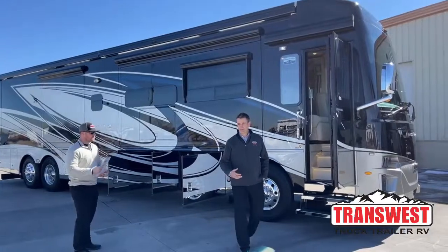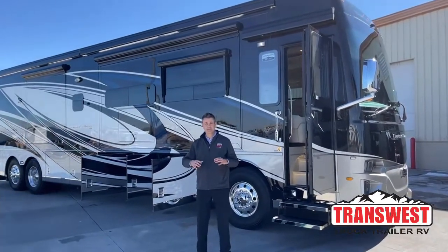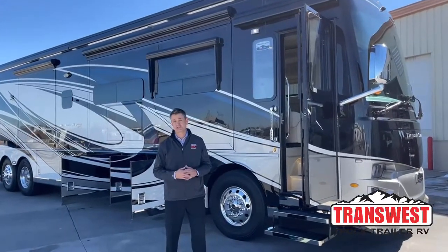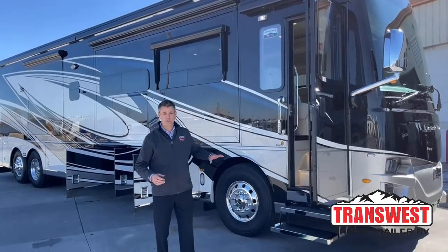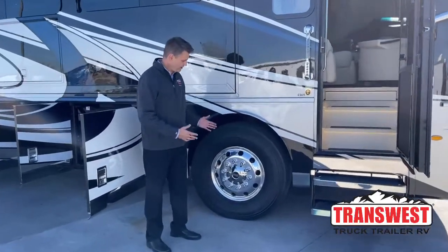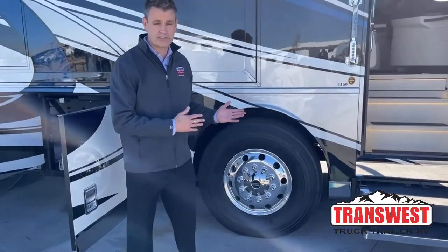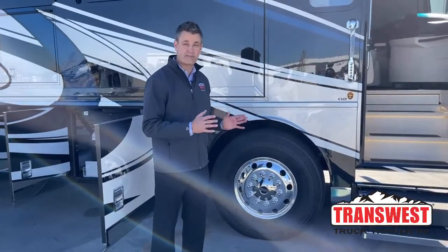Yeah, I appreciate Transwest for really doing a good job in the industry and sharing about the coaches. Today we're talking about a Newmar Dutch Star. Freightliner builds chassis for Newmar. Right behind me is an independent front suspension. It's really hard to see right here, but it actually turns up to 60 degrees, and in this case around 56, 57 degrees.